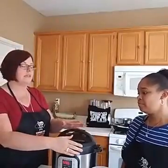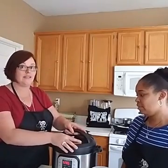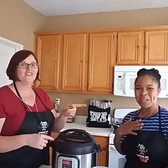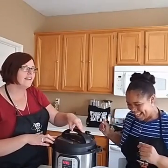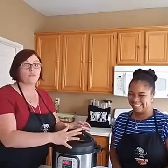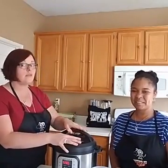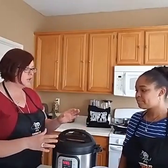So the cool thing about this is when the pressure is up in the unit, you cannot take the lid off. I love that song. I don't know if you can hear it, but it plays this little ditty whenever you're unsealing and sealing the lid. If there's pressure in here, you're not going to be able to take this lid off. So you don't have to worry about accidentally burning yourself or having your kids take the lid off when it's dangerous temperatures in here. It stays sealed.